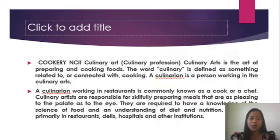Cookery NC2 Culinary Arts. Culinary profession. Culinary art is the art of preparing and cooking food. The word culinary is defined as something related to or connected with cooking. A culinarian is a person working in the culinary arts. A culinarian working in a restaurant is commonly known as a cook, right? They are called cooks or chefs. Culinary artists are responsible for skillfully preparing meals that are as pleasing to the palate as to the eye, right? So I eat first.